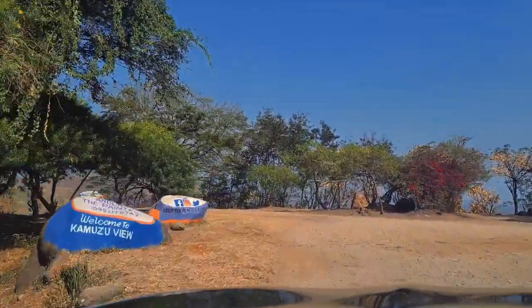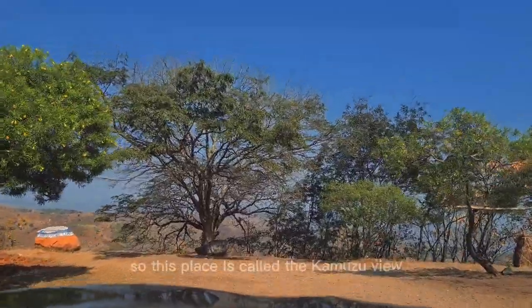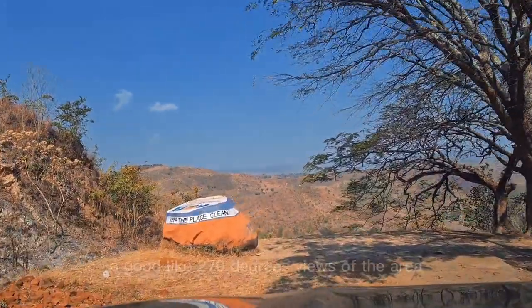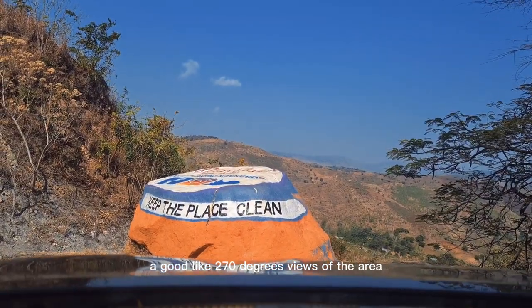We have just stopped by to get some good views of the Lower Shire. So this place is called the Kamuzu View. It gives us a good 270 degrees view of the area.